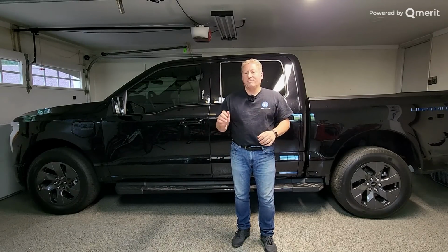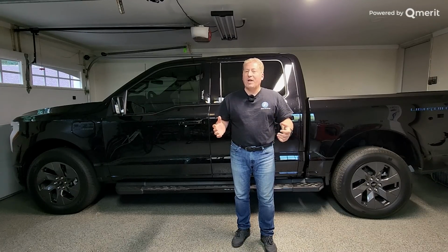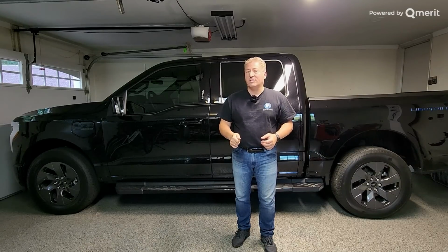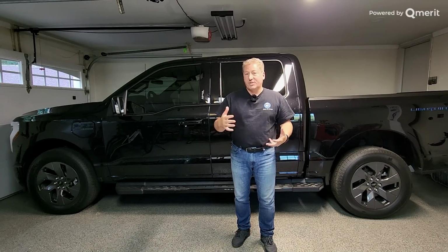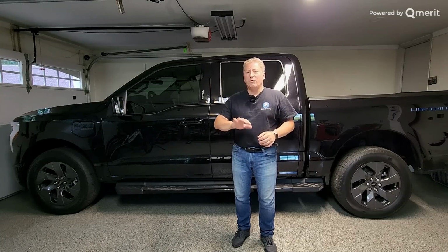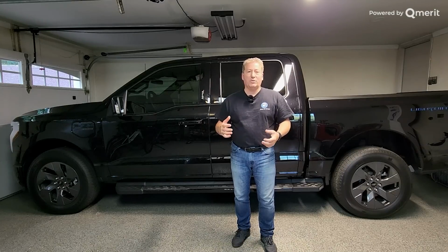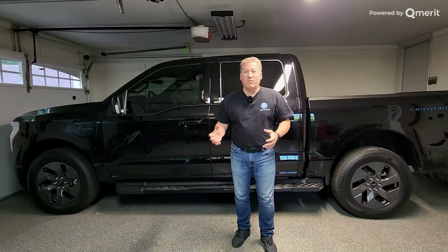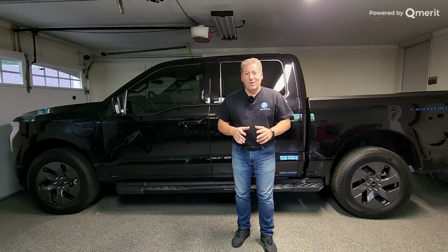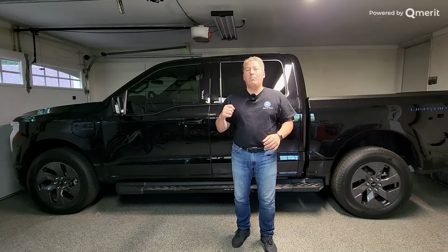Now to put that into perspective, if this were a gasoline pickup truck that got 20 miles per gallon, I would have to pay $1.25 a gallon for gas in order for it to only cost $6,200 to drive 100,000 miles. But as I mentioned earlier, we're going to do a full analysis of that at the end of this video and really compare what it costs to charge the Lightning in a variety of ways versus a gasoline version. And since we're talking about variety of ways, we now have home charging costs covered. We're going to now talk about public charging.